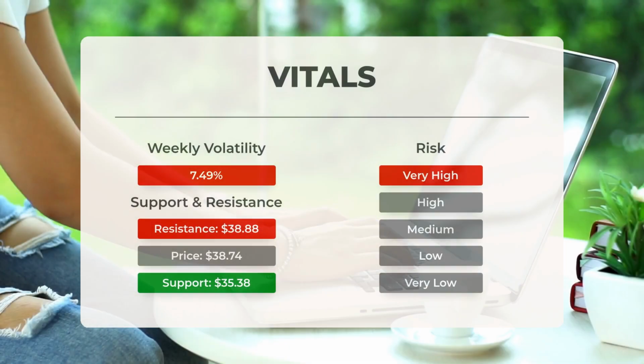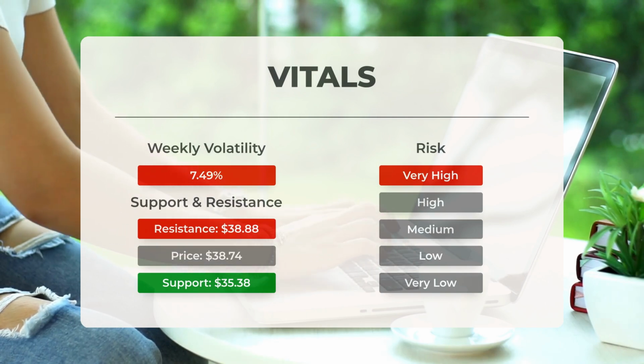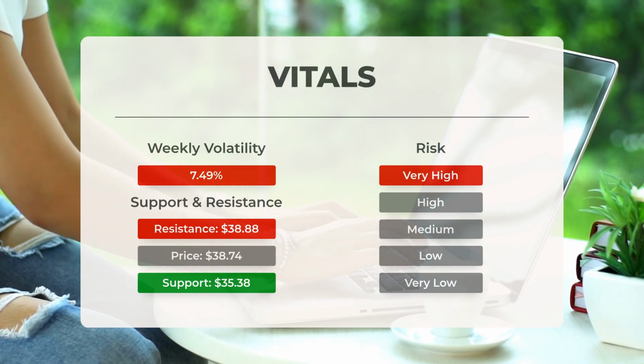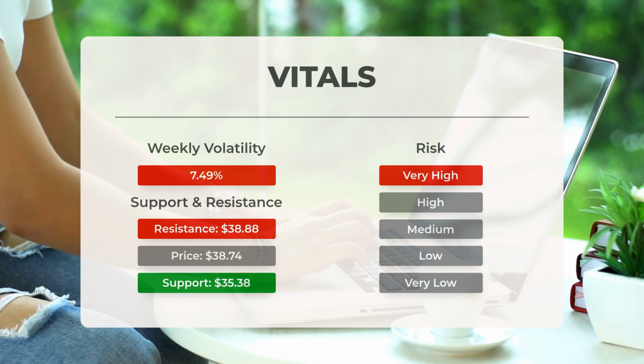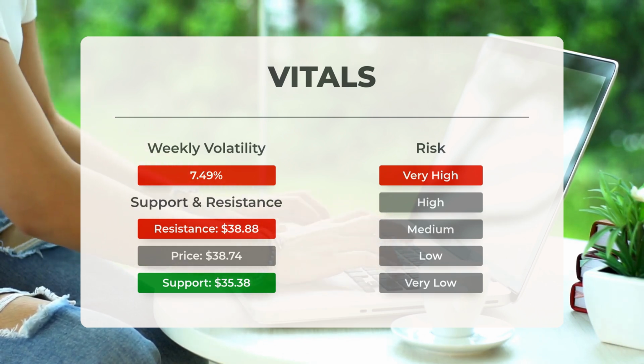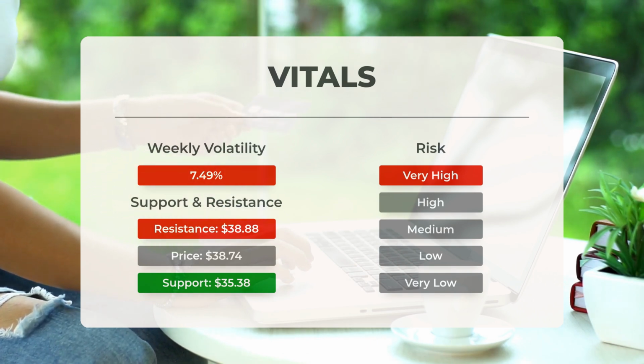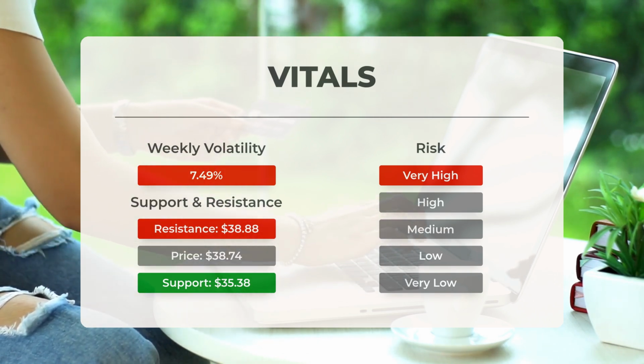Let's examine the support, risk, and stop loss for Rocket Lab. On the downside, the stock finds support just below today's level from accumulated volume at $35.38 and $32.78. There is an inherent risk when a stock is testing a support level, as breaking this level could lead to a decline to the next support level.